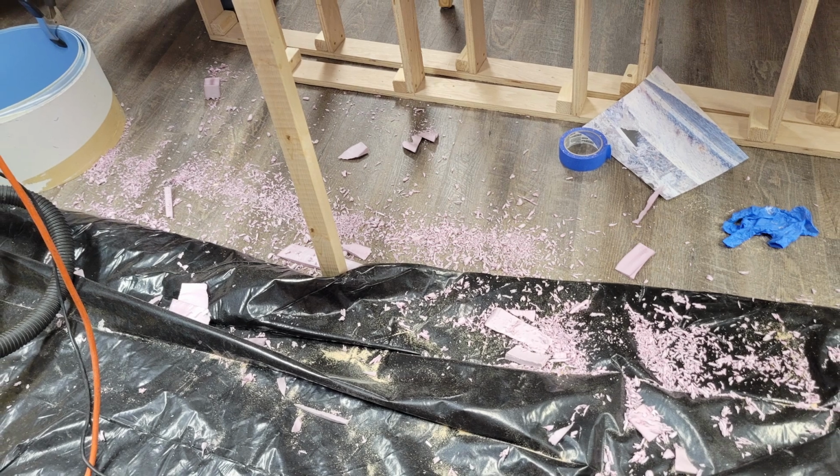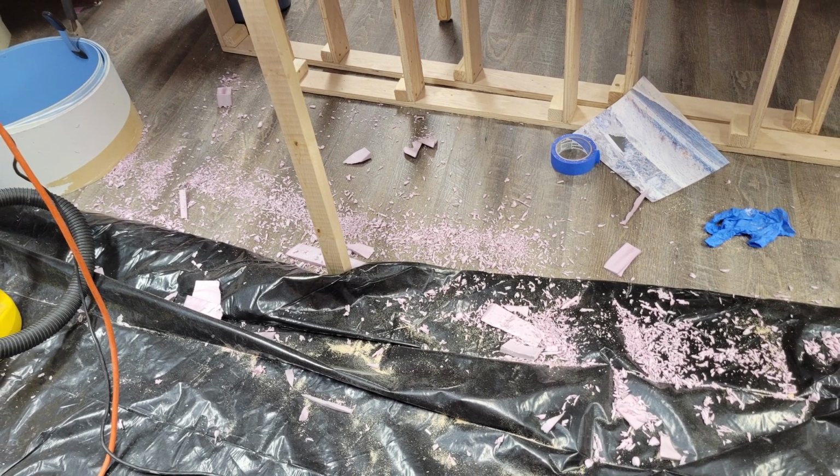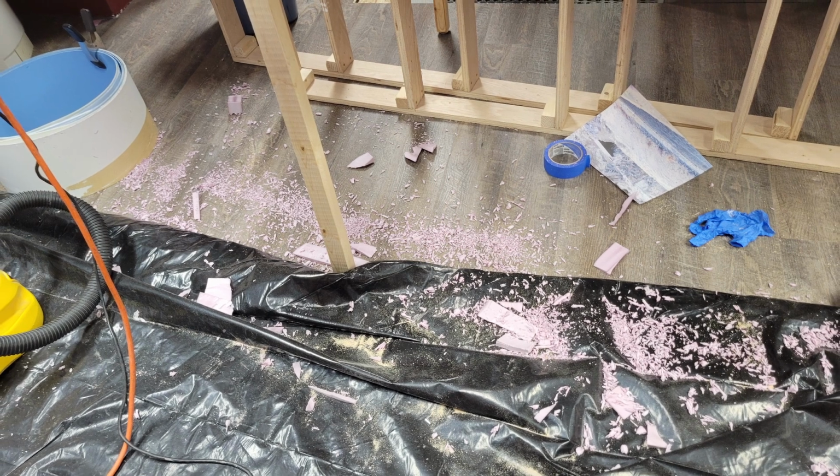I thought cutting the foam with a kitchen knife was messy. It was nothing compared to the piles of little foam beads the Surform tool left all over.